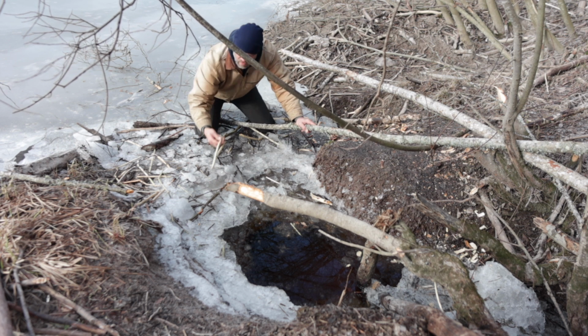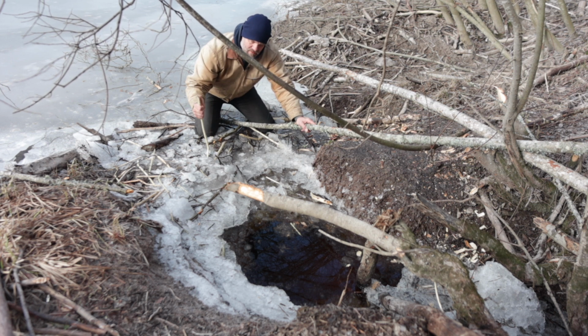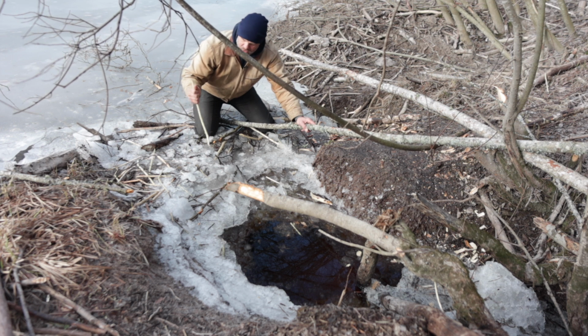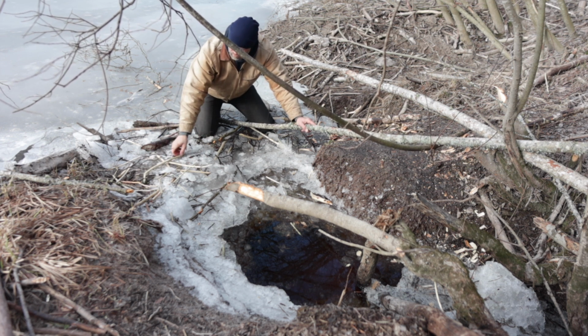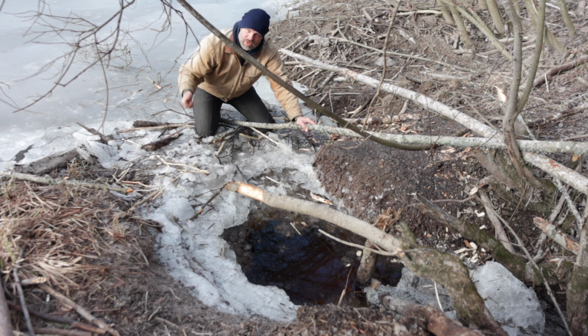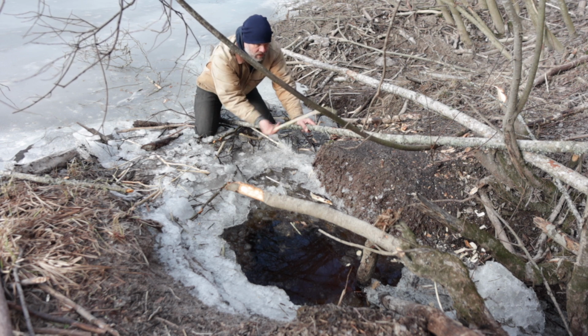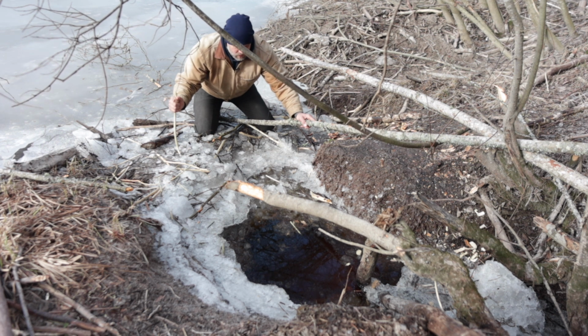I'm thinking if I were a beaver and this was all covered with ice, before I go to bed, I'll have a late night snack or an early morning snack. They are probably nocturnal and maybe sleep during the day. So this is all the leftovers. Done with the snack. Don't bother to clean up and just go to bed. Down in here and then up in one of the caves or somewhere safe. So they're safe from predators.